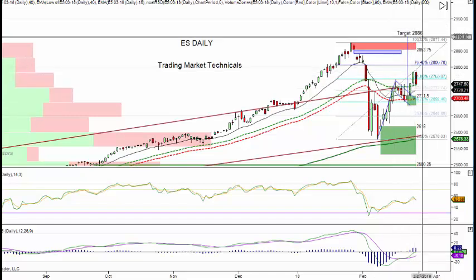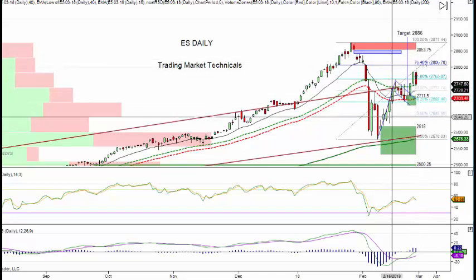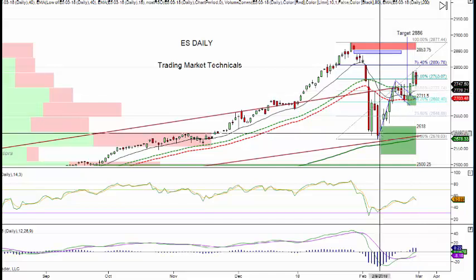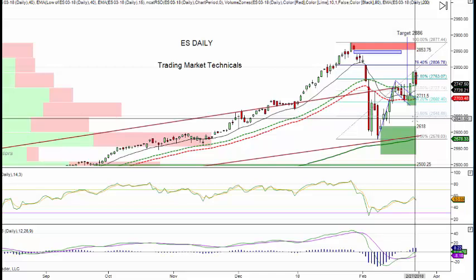Does it have to get up there, guys? No, of course not. We could actually start to move lower, and that could be it. Especially when you have a V-shaped corrective move, we could easily just start to turn around and go lower again. All right, so this is very important.